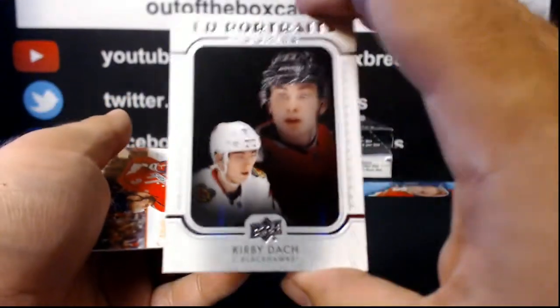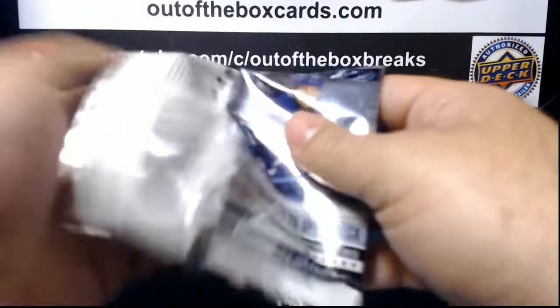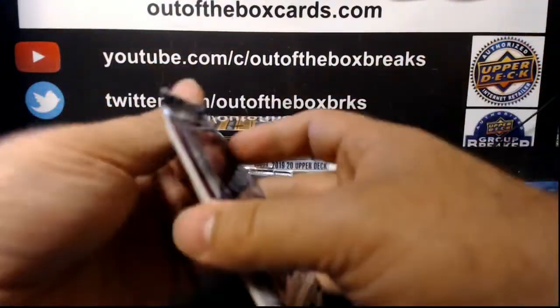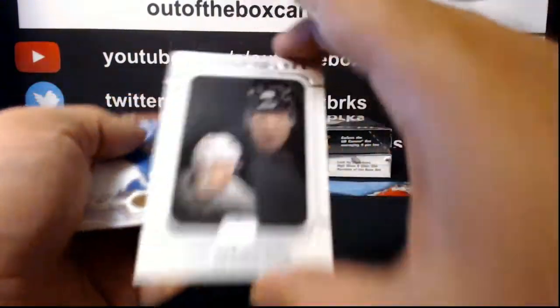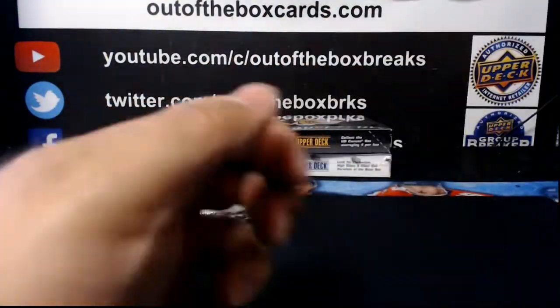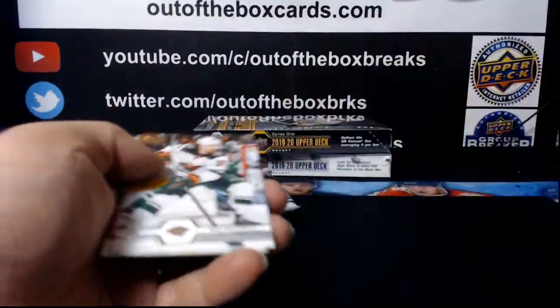Kirby Dach, rookie portrait for Chicago. German Rubtsov, Young Gun for the Philadelphia Flyers. Kyle Gustafsson, rookie portrait for LA. Marquee rookie Dmytro Timashov for Toronto. Andrei Svechnikov, canvas for Carolina.